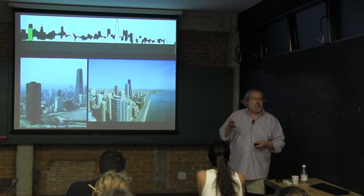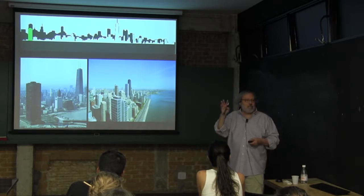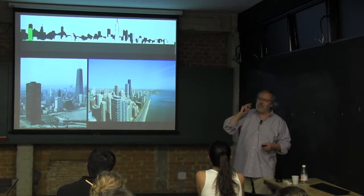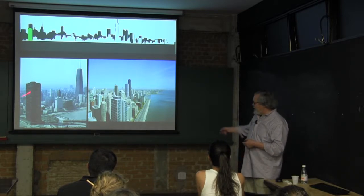45 years since Lake Point Tower was completed. I'm using 1970 as the completion date for Lake Point Tower as a round number. So that we're about 45 years from that. And the city has grown very significantly since then. And here are those 2 comparative images down here.